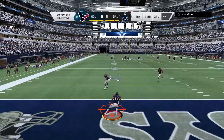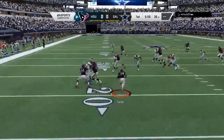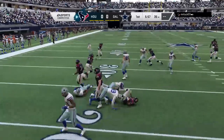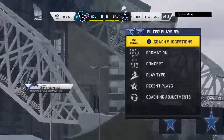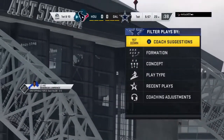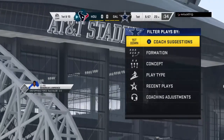And we are underway from AT&T Stadium. This will be taken in at the 1. And he'll bring it a few past the 20 to the 23-yard line. The Texans take over first and 10 at their own 23-yard line.